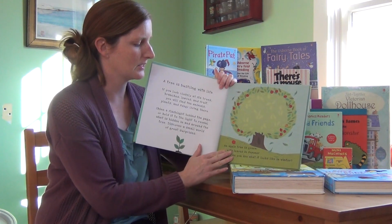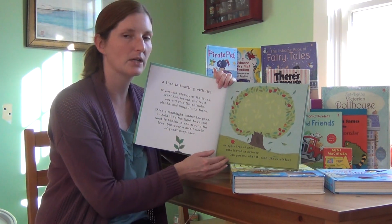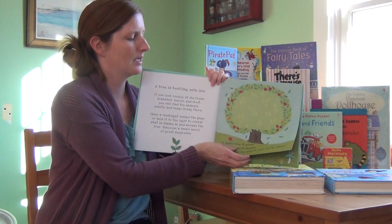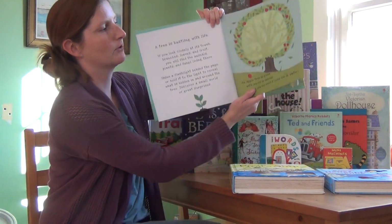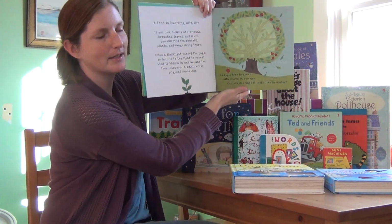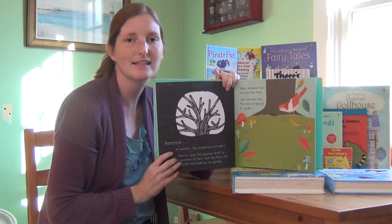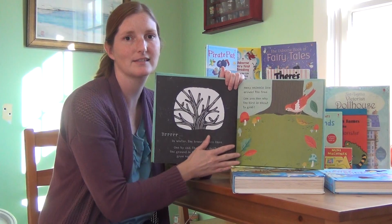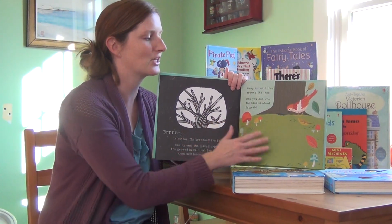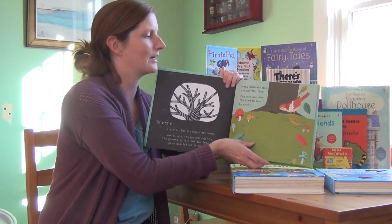So, for example, this page says, "An apple tree is green with leaves in the summer. Can you see what it looks like in the winter?" Right now you just see the summer tree. But if you shine a flashlight behind it or you hold it up to a window, you see the secret image appear. So every page has a secret image. Kids think this is like magic. My toddler thinks this is like magic. Older kids love the information that's on the page, and they love this. And what kid doesn't love a flashlight and to hold a flashlight behind it?